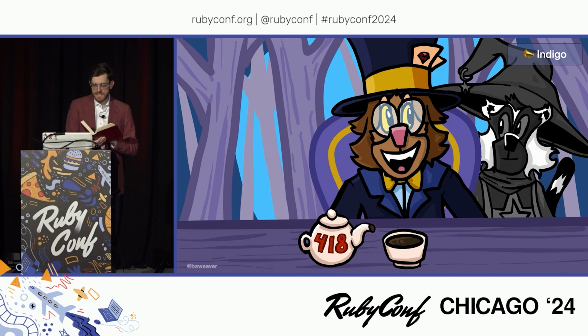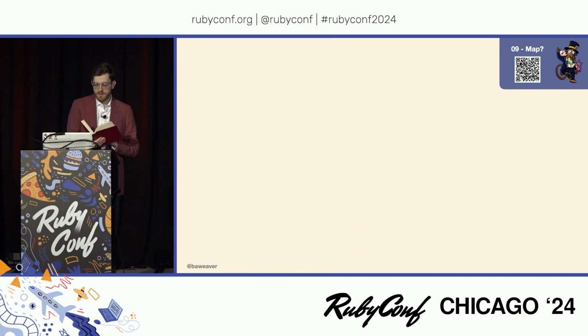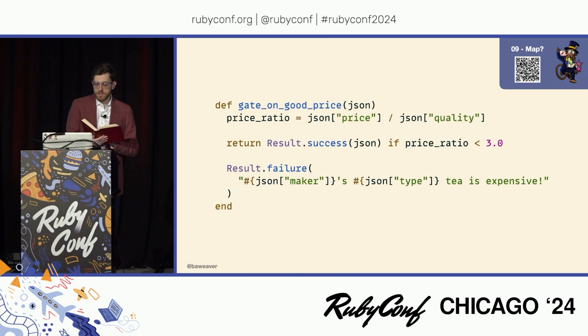Now, this is all fascinating, but this is my favorite part. What if we had something that was a success, but whenever we used map on it, it returned another result? Like, let's say that when you order tea, we want to ensure we are actually getting a good deal and we're not getting ripped off because we have a tea party. We need to order a lot of tea. We want to make sure that the quality of the tea is reasonable for the price we get. Like, let's say the tea is rated on a scale of 1 to 5, and we consider $3 fair for each level of quality, or we consider that tea too expensive.